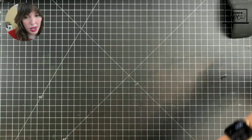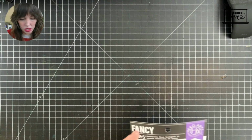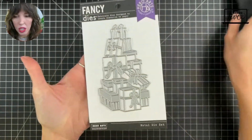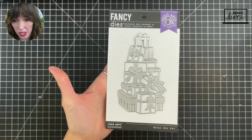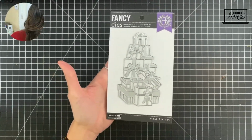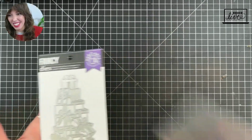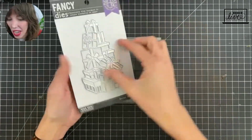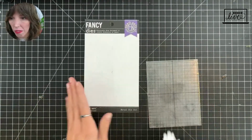Okay, I'm going to start with one of my favorites, which is the Tower Presents Fancy Die of the month. Let me grab. Here we go. Look at this die. It's huge, first of all. It's a big, big die. And where is my grid? Here it is. Things are getting messy because I'm not putting things away. Okay, there's the grid there. You can see how large this is. It fills a whole A2 panel. Very, very big. Very cute.